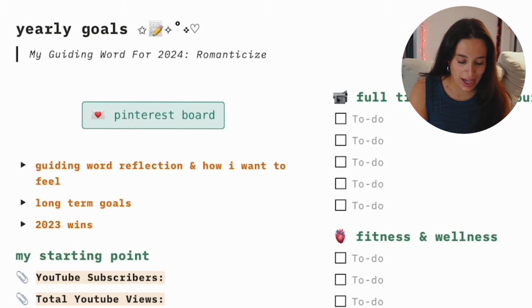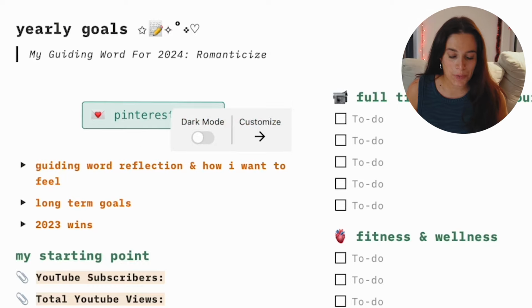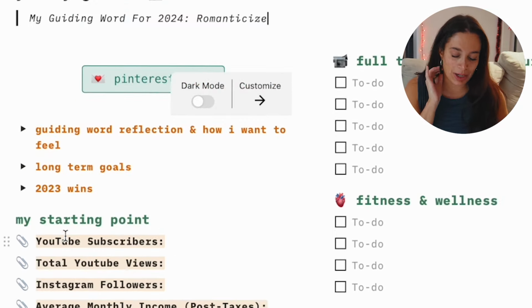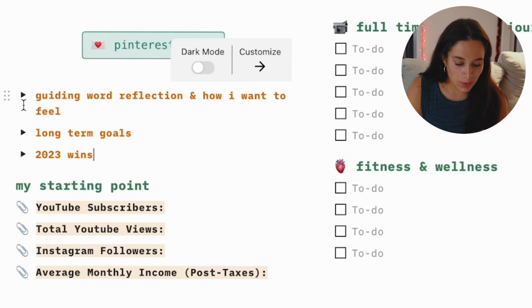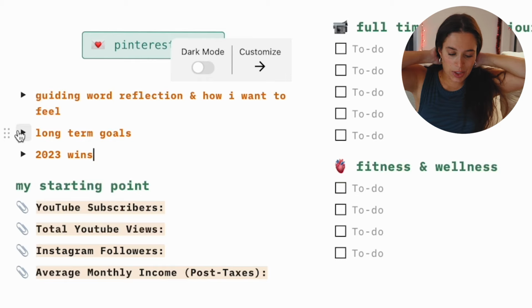So that's that. I also added this little button here, which will lead to my 2024 Pinterest board. There's nothing on it yet, but that's what that button will lead to. It's kind of annoying how it always does all this stuff. So my guiding word reflection and long-term goals, I'm gonna fill out in my own time because that's gonna be a little more personal, not something I necessarily want to share.